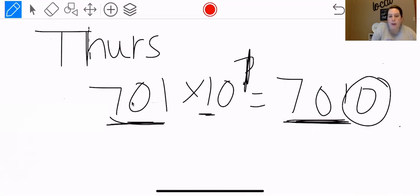So if you're going backwards and you're trying to find a missing power, first find out what the multiplied answer would be, and you can underline it like I did. And then whatever zeros are behind it would be the number you put here.